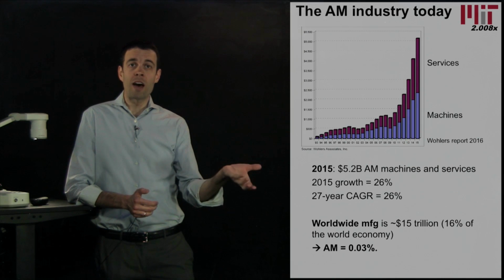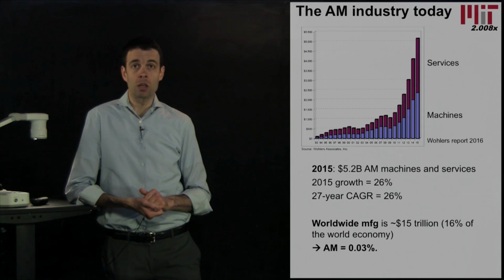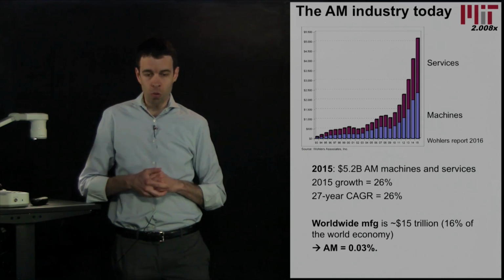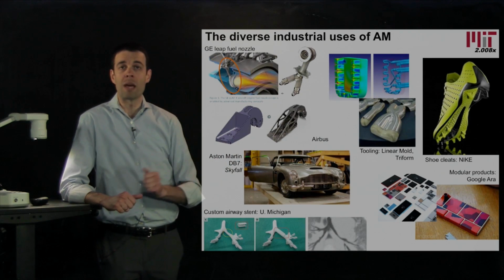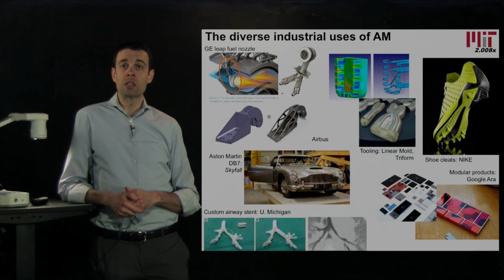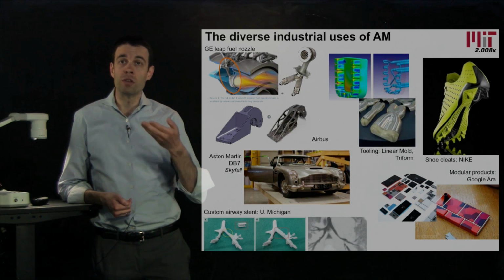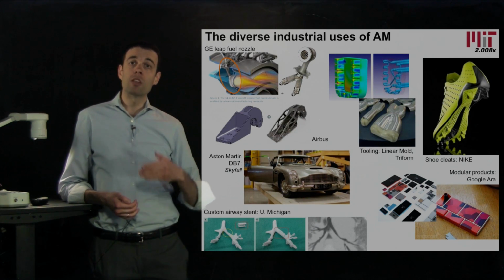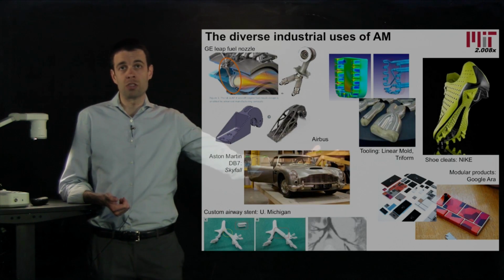But when I think $5 billion, a big amount of money, but not a big amount of money when you look at the revenues of major corporations, and compare that to the diverse industrial uses of additive manufacturing, I think there's a bit of a discrepancy. And this discrepancy is comparing that $5 billion in measured value with the amount of investment in the technology and the derivative benefit of the technology, benefits implied by applications such as this.